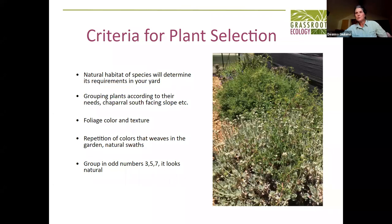Where with our larger shrubs like salvias, you might just want one or two together. And then with manzanitas or something, you're going to want a specimen plant and then create your garden around that plant.